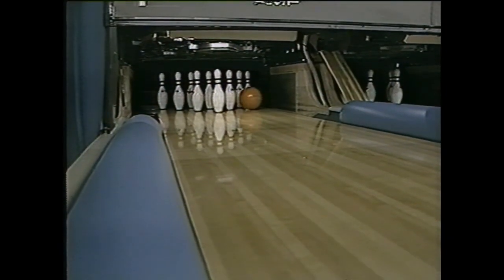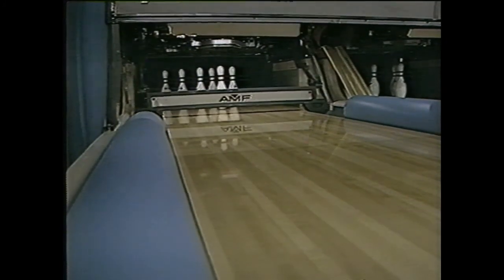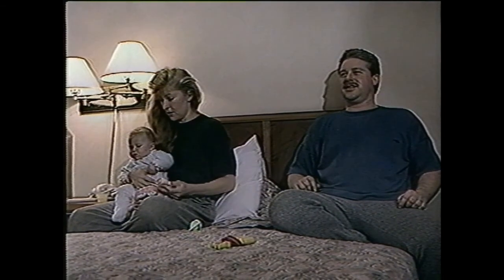Speaking of bumper bowling, how's our little bowler doing? I think she got more pins than I did. Rooms here at the Wheels Inn for 2 adults run from $90 to $120 a night. That's in Canadian funds. And the kids under 12 stay free.